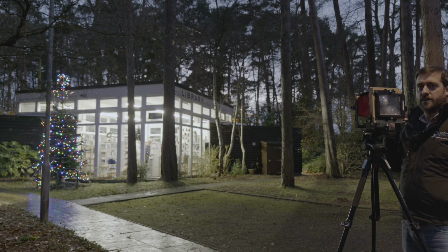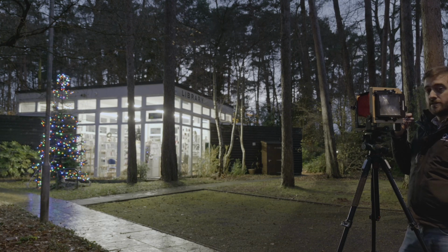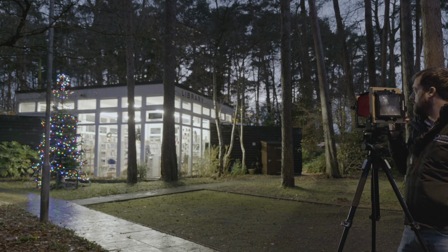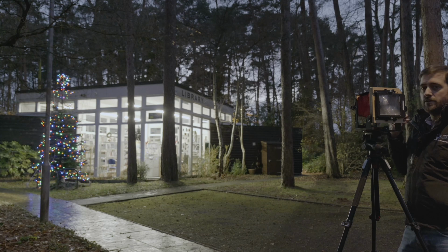Obviously, I would have favoured a faster film speed here. Something like Portra 800 would have been a better use here, but I'm hoping this Hectare is going to come out okay. Again, like I say, the ladies are just moving around inside the building.